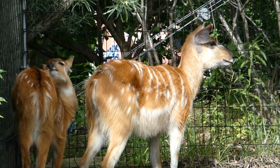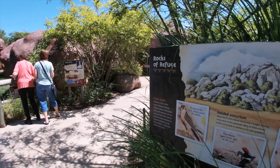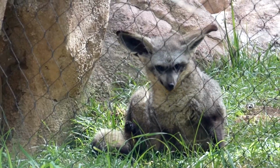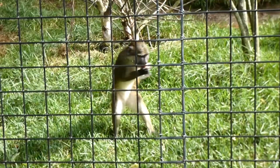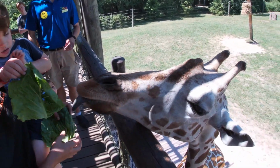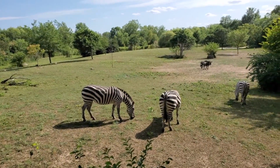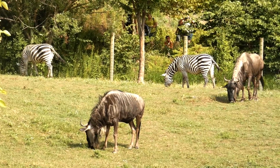You'll learn of an antelope that's much better suited in the water than on land. There's a row dedicated to carnivores like lions, hyenas, foxes, servals, and mongooses, along with leopards, several kinds of monkeys, one of the best places to feed a giraffe, a stork that likes to poop on their feet, and a multi-acre African savanna full of hoofed creatures that work together to survive.